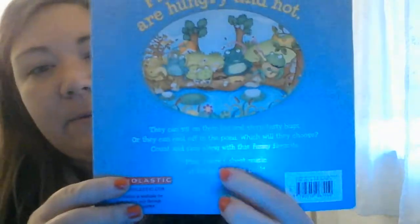Okay, so since this was a song, there kind of already is an author, but it was retold and illustrated by Constanza Basaluzzo. Okay, and this book also has one of those summaries on the back too that kind of tells us what it'll be about. So it says, they can sit on their log and slurp tasty bugs, or they can cool off in the pond. Which will they choose? Count and sing along with this funny favorite. Plus, there's music at the back of the book.